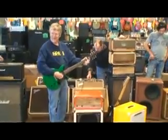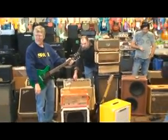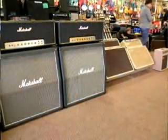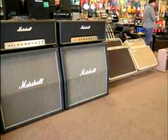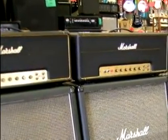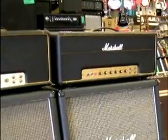There's Tom Shepard. He sold me my first guitar when I was 16. Owns the music store. Early 70s metal panel Marshall 50 and 100 watt heads. Iconic rock and roll amplifiers. Who brought these in? Scott Miller.